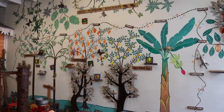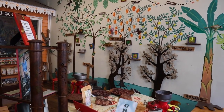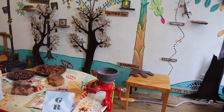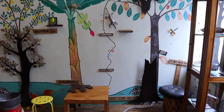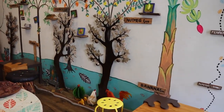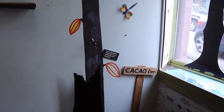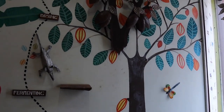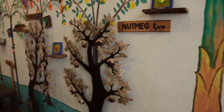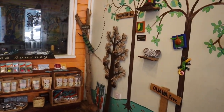This wall is so beautiful. It's the cacao plantation ecosystem. And it has different trees and different things that grow around here. I love how 3D and just colorful everything is. It talks about the process for the cacao tree. Wow. And we saw nutmeg, we've seen the banana tree, mango tree, and grapefruit.